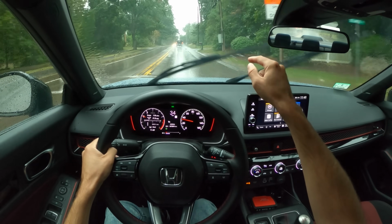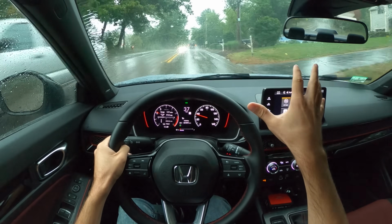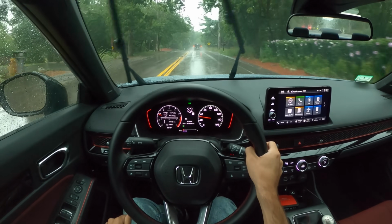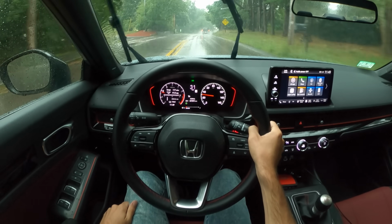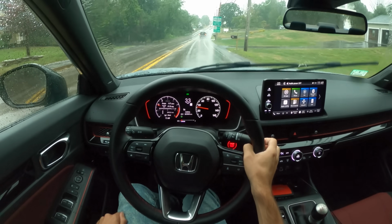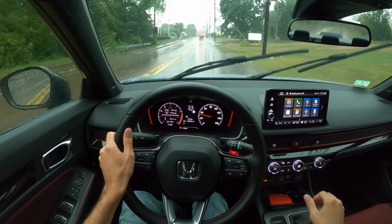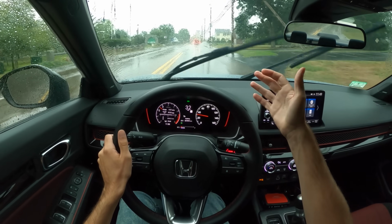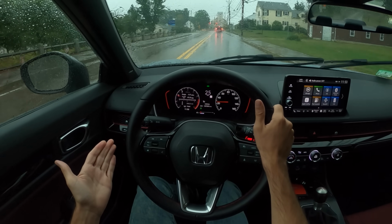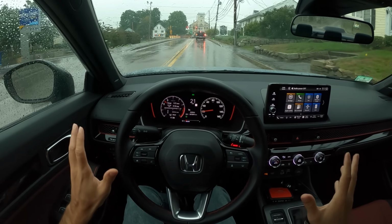In the comments, let me know: are you guys wipers-in-the-fastest-position people? I was always taught, maybe it's just because we always had crummy old cars growing up, but my dad would never put the wipers on that fast because he said, oh, you're going to break them. And I'm like, what? Is that a thing? And it does stress me out. I think maybe because he ingrained that in me as a kid, it's stressful to see your wipers go that fast. But I don't know, am I the only one who doesn't like to put my wipers in the fastest setting, or feels naughty when he does?